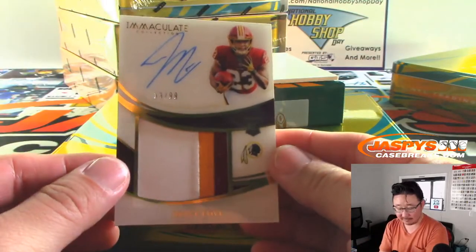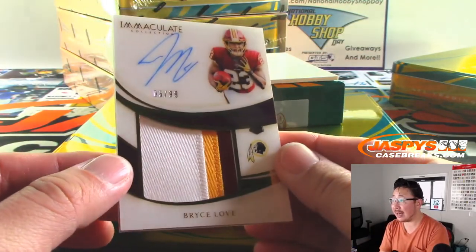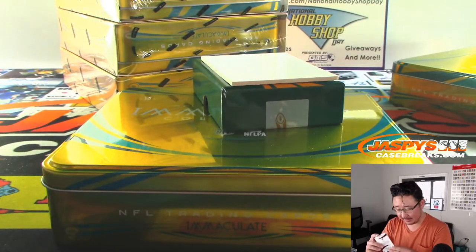There's Bryce Love. 3 out of 99. Three-color patch and autograph for Evan and the Redskins. We love it.